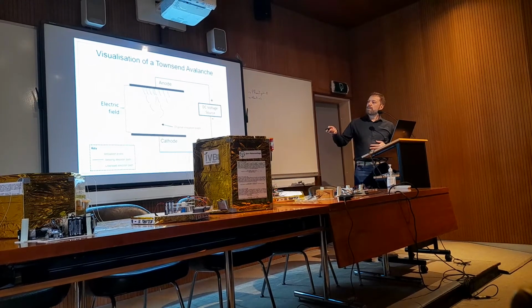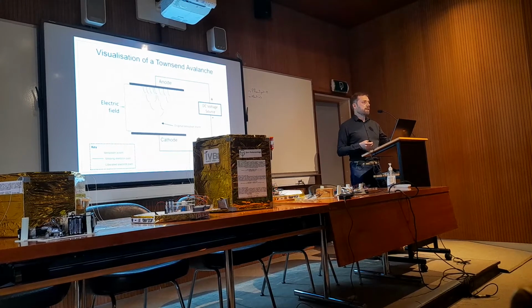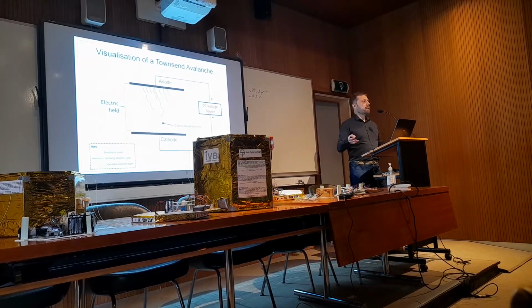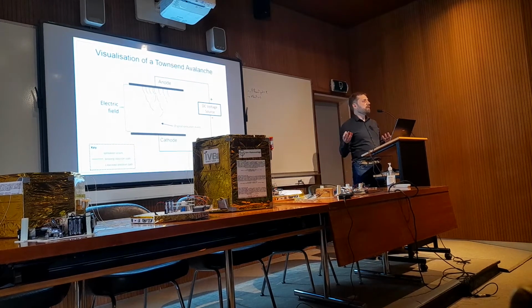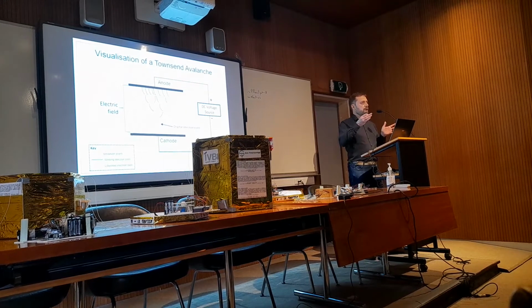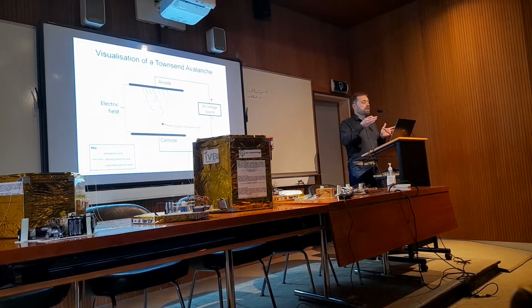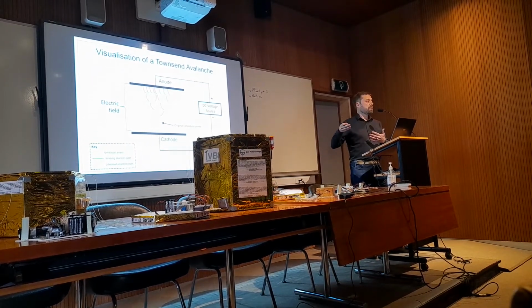Okay? So the first two steps of starting a discharge, you've got ionization, and then you've got avalanche. This is the Townsend region, and this is the region a Geiger tube would work in. So you set up your voltage so you're having extra ionization, and you'll be able to detect a larger current.